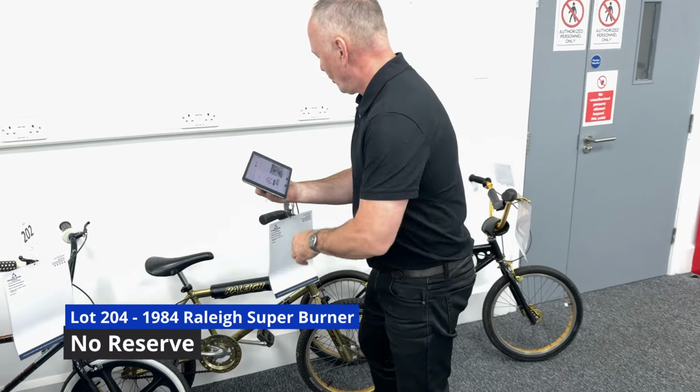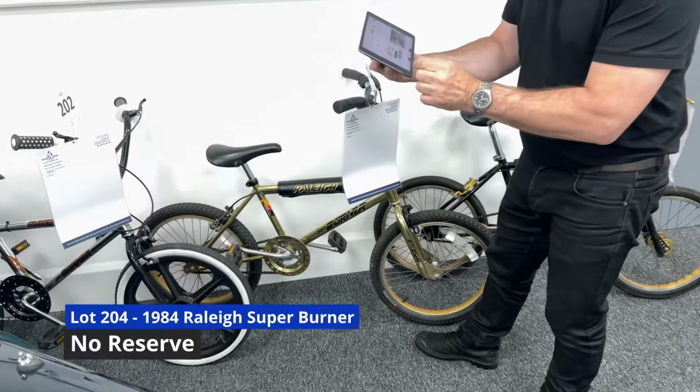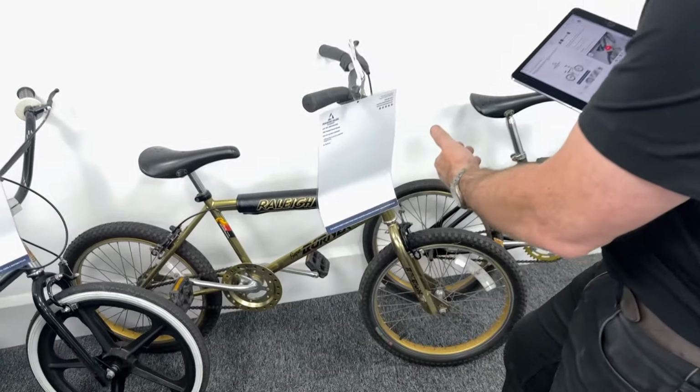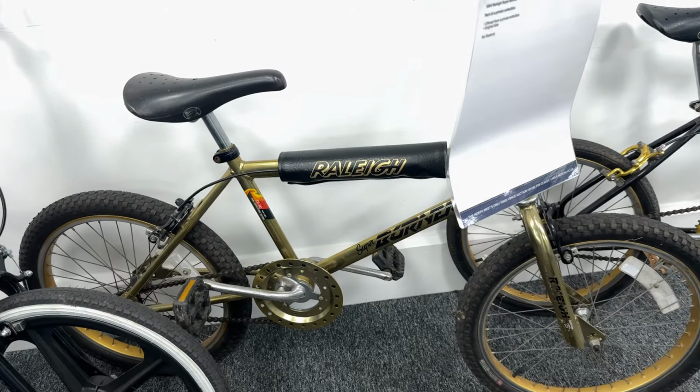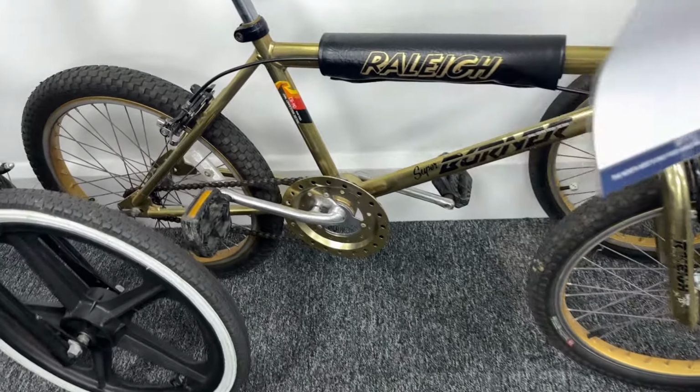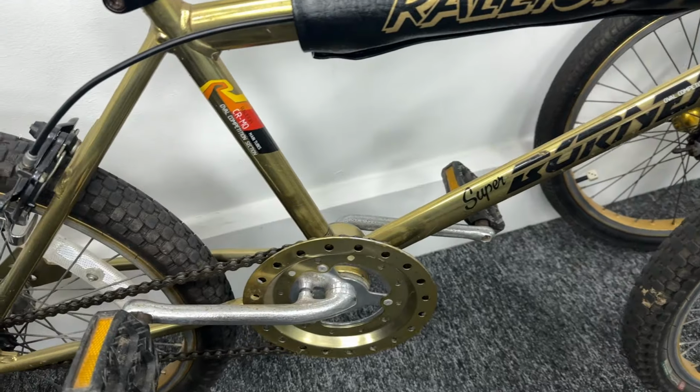Right, lot 204, this is a Super Burner, not an Ultra Burner, a Super Burner. A little bit bigger, yeah. To me, that's more of a BMX bike than the other one. But what do I know?